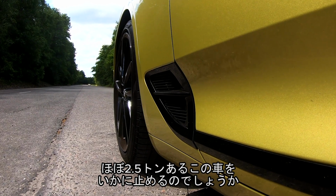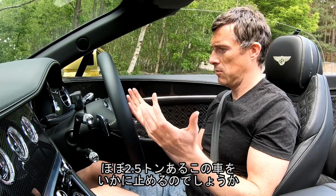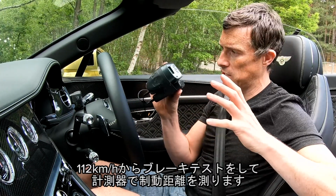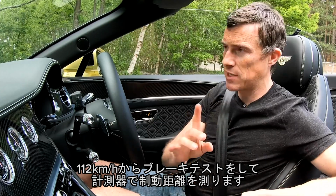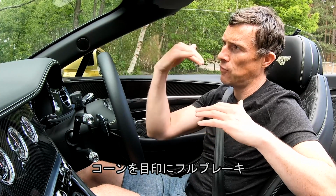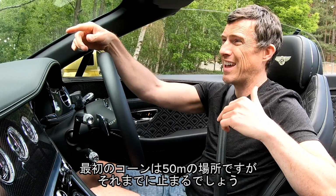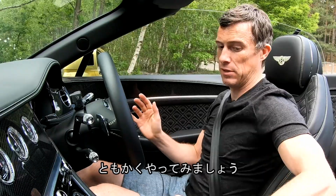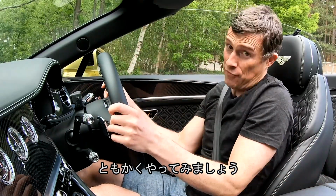Now let's see just how good these brakes are at stopping this car, which comes in at almost 2.5 tons. So once again, I'm going to use my specialist timing gear. I'm going to do a brake test from 70 miles an hour, see how long it takes to stop. When I reach the cone that's lying down, I'm going to do a full emergency stop. The one after it is actually 50 meters away. Hopefully I'll stop before then, but who knows, might not be able to. Let's find out. Here we go.